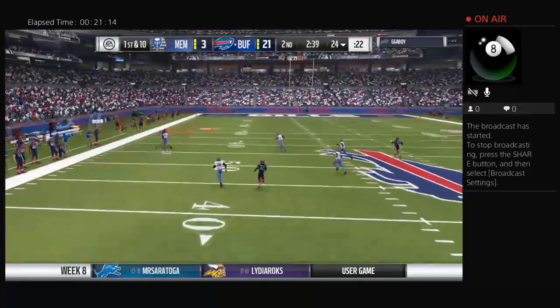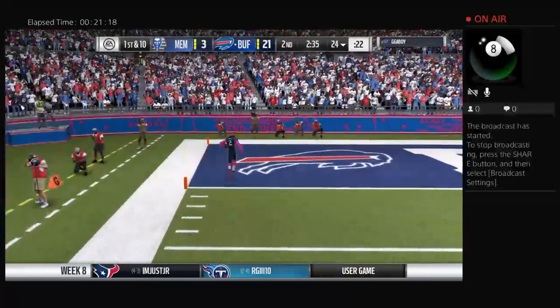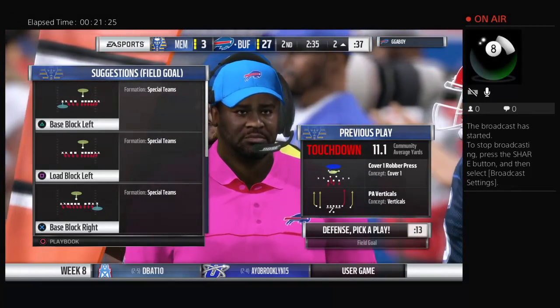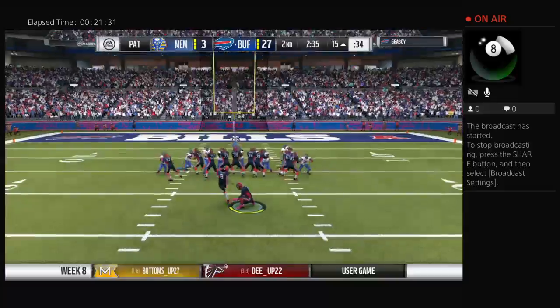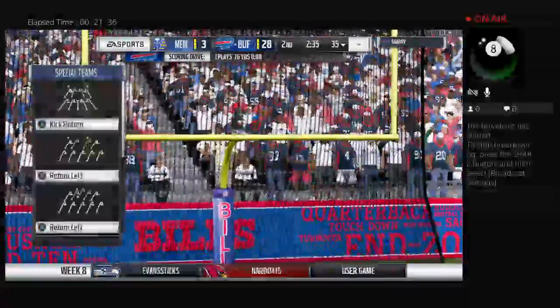He's going to loft one deep left side here. And that's caught inside the 30, and all the way home for a Bills touchdown. A big play there with his second TD of the game, his 6th on the year. And the Bills will extend their lead. And they open the lead up now to 25 points.